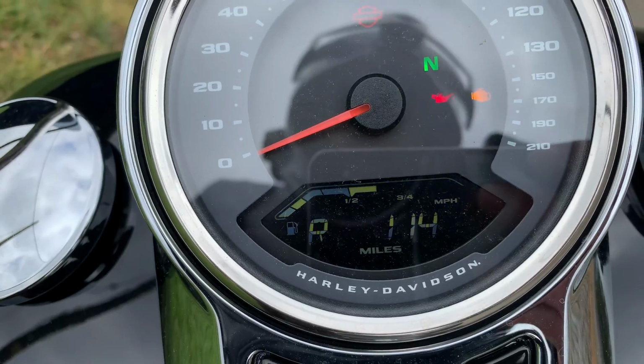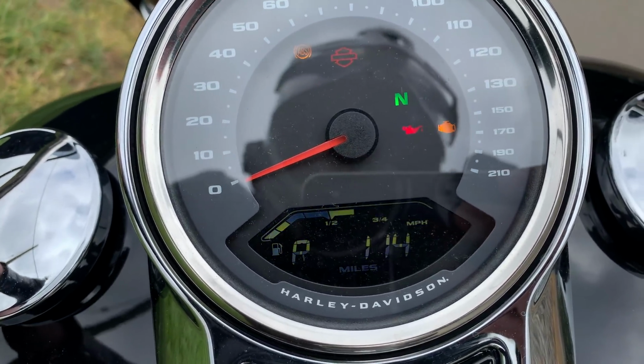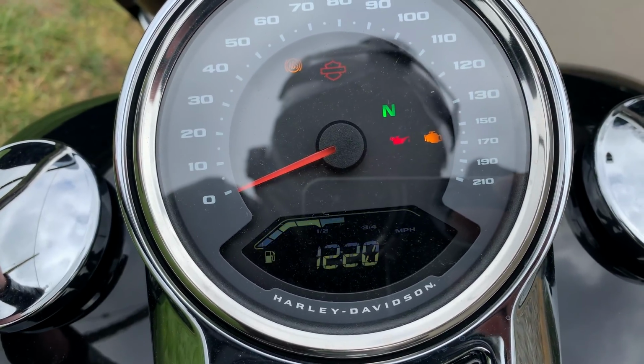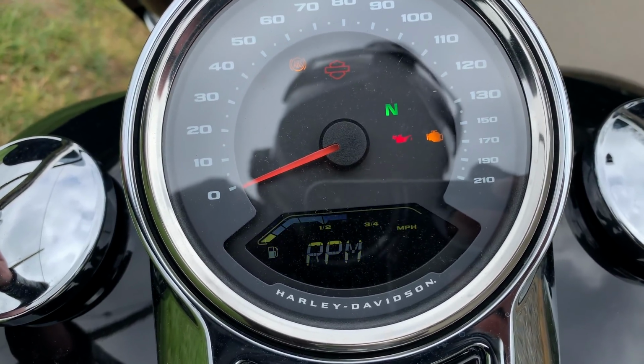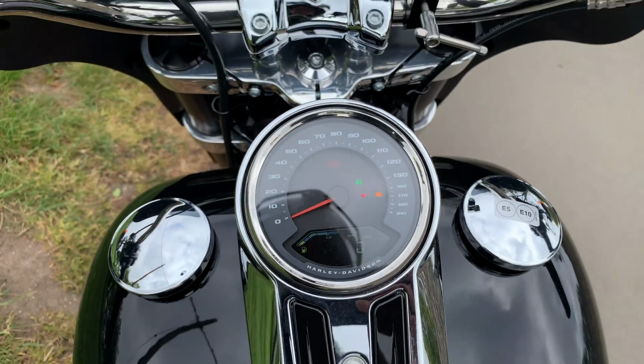fuel range. At the moment it says fuel range, we can change that to display other things like the time, RPM when the engine's running. So that's quite clear.